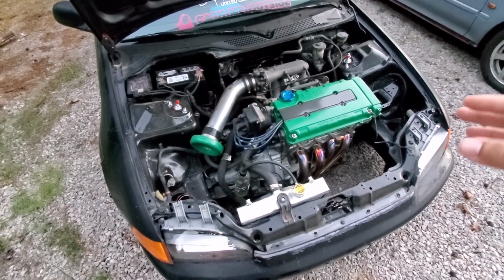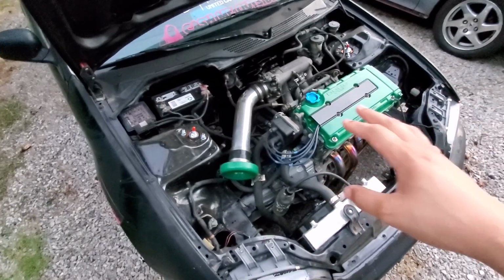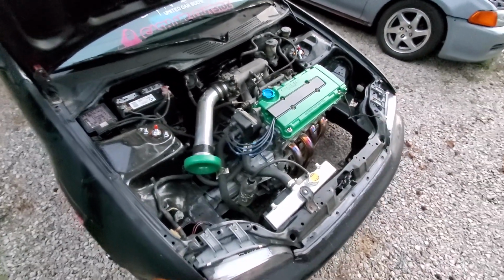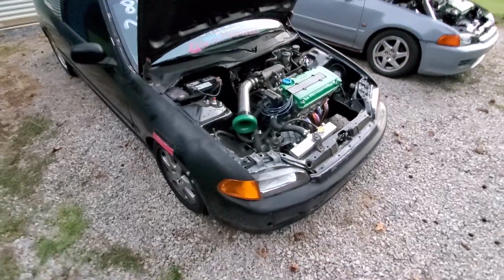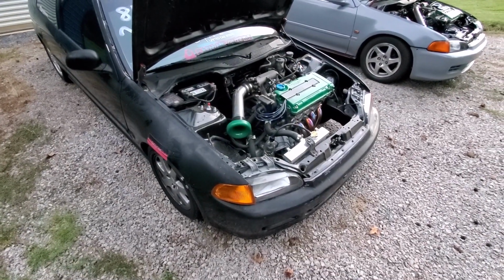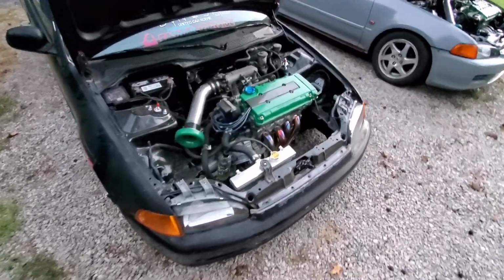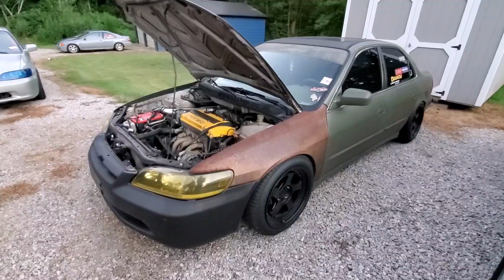So yeah, definitely want to try to turbo it, maybe push like 250 in it. I think that'll be pretty solid. Really fun car then. And maybe the engine will hold up. So might be in the future. Make sure you stay tuned for that.